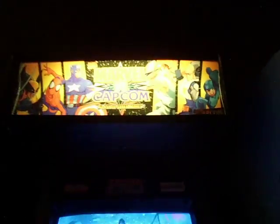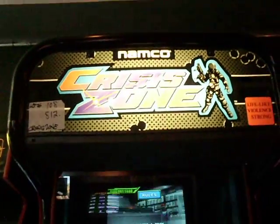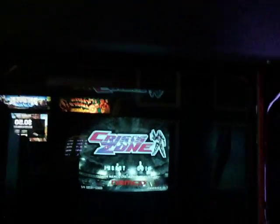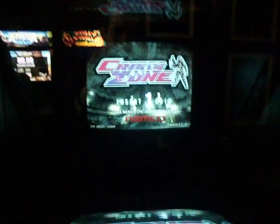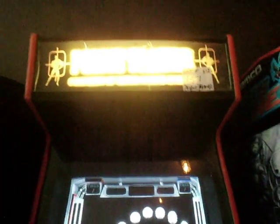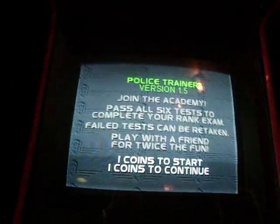And then we got the classic Marvel vs. Capcom. Always like Marvel vs. Capcom. Very good team ups here and there, no matter which type you use. And of course, another good favorite of mine, Namco's Crisis Zone. Really love this game. Very enjoyable to play. Next to that is Police Trainer, mostly a targeting shooter for police people. Really good.